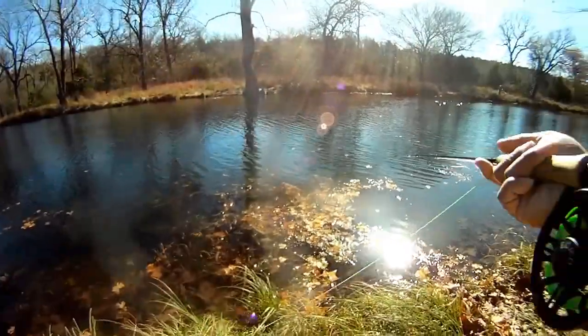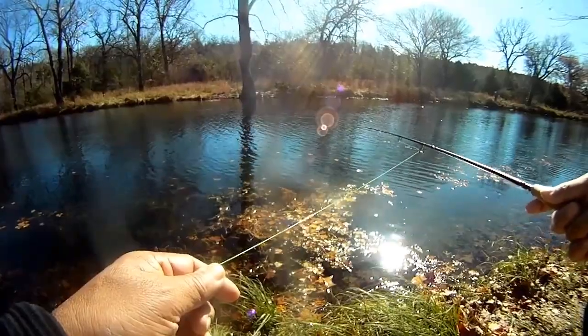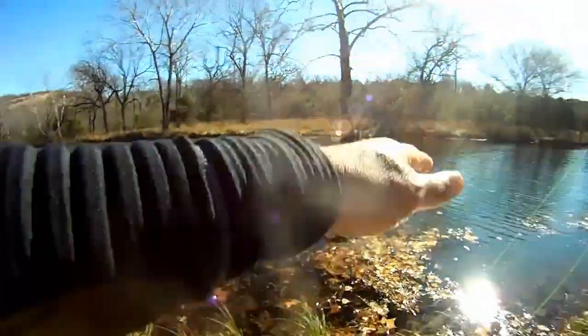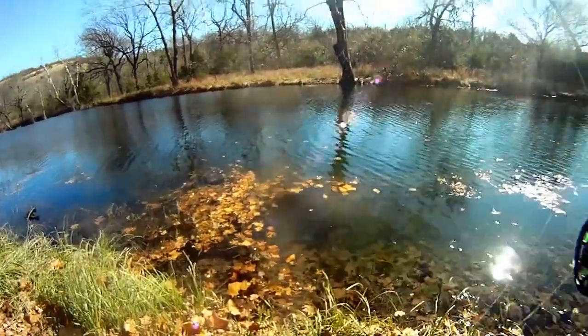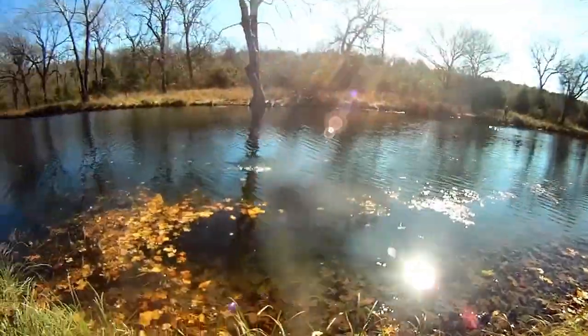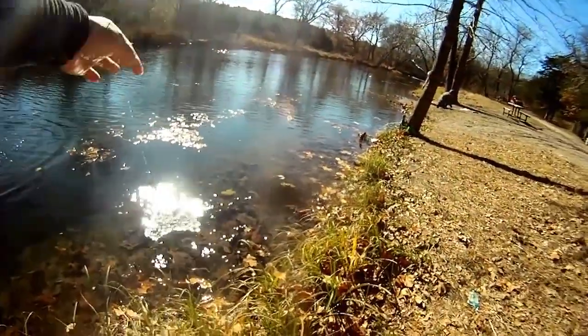Okay, so we'll follow that cast with another strike. And in this case, we're going to drag that line and pull to get him to strike. There we go. See if this one's a keeper. What do you think? Yeah, he's not as big. They're still fun. All right, I'll keep going.